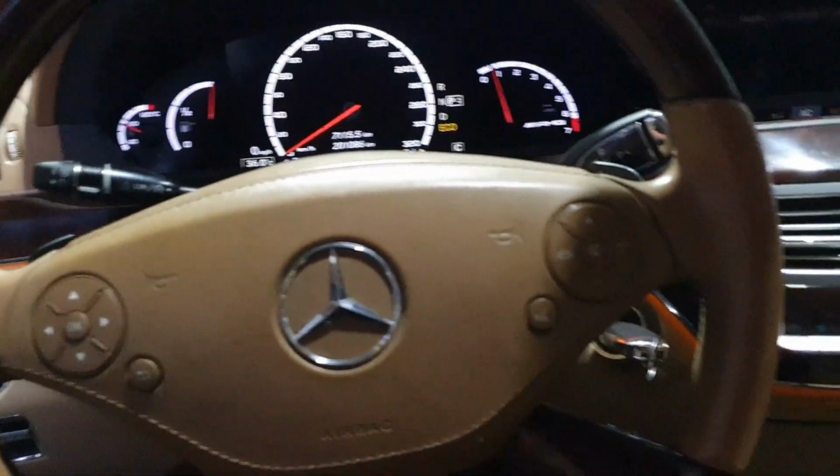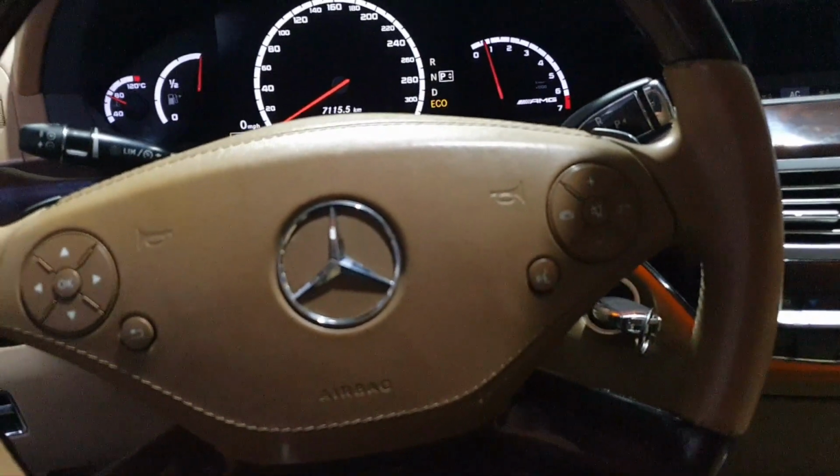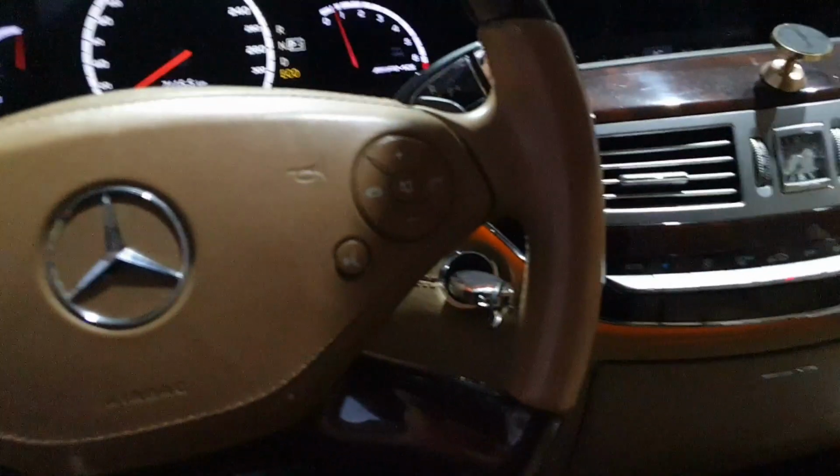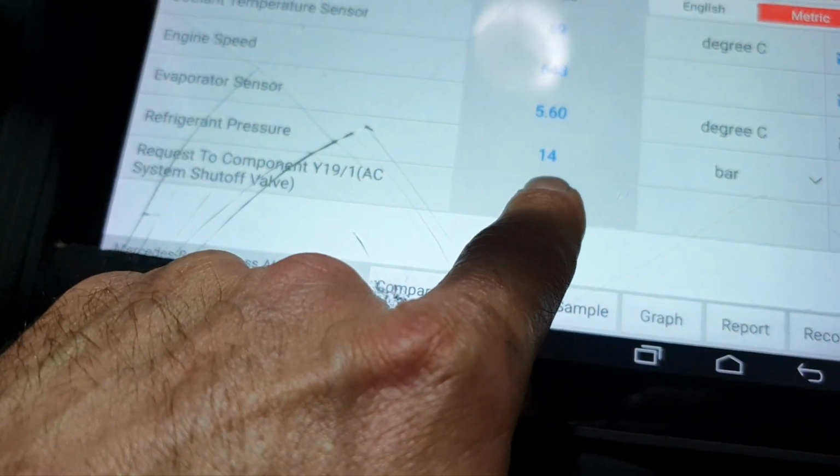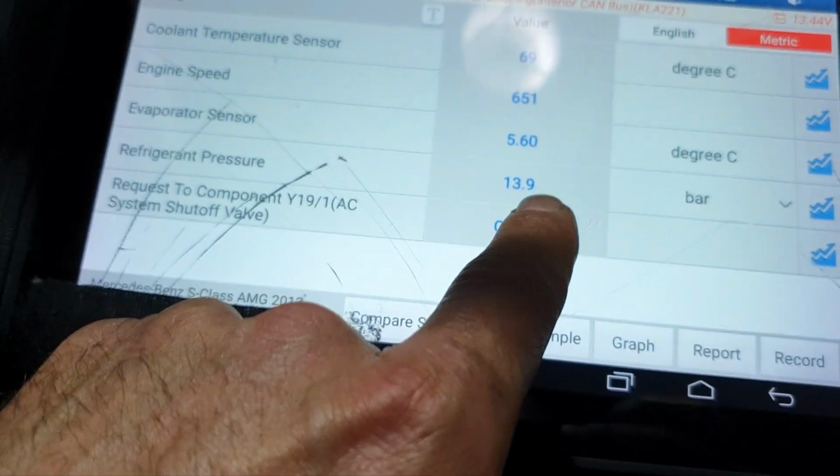And finally, one test drive. The owner is here, nice, so I don't have to make a test drive. I'm gonna sit on the passenger seat with a diagnostic. How lovely. Alright, what do we have here? We have refrigerant pressure 14 bar, 5.6 degrees evaporator sensor.